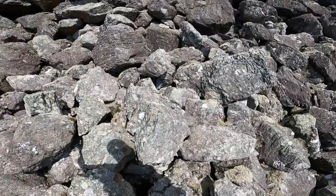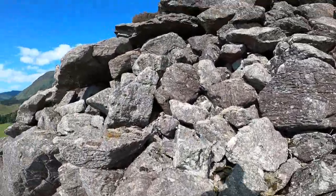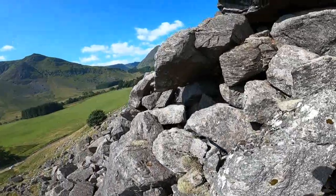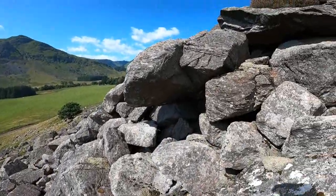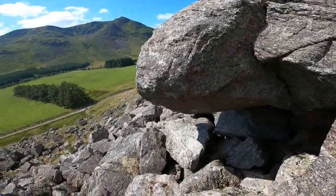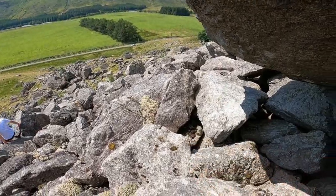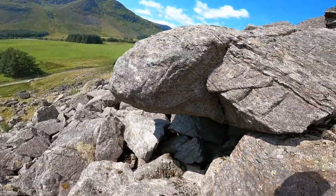This is amazing, all these massive chunks of rock. The size of those spiders. I'll go and try and get this one on video. Caught something. I don't know if you can see it hanging there. I'm not even going too near it, it's not in a good place.